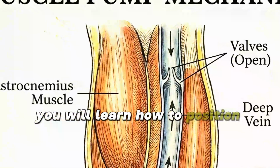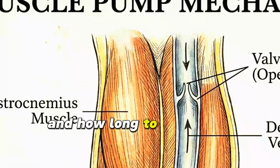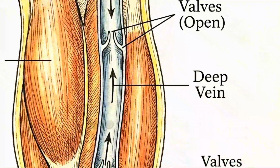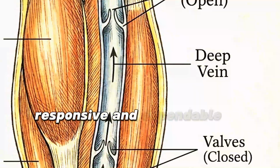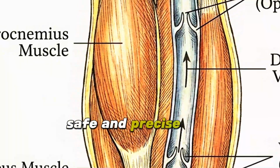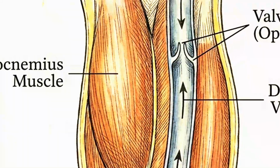You'll learn how to position your body, how fast to move, how to breathe, and how long to perform it to stimulate circulation without strain. This precision is what transforms a simple movement into a powerful daily tool for keeping your legs healthy, responsive, and dependable as you age. Now let's go through the exercise itself in a clear, safe, and precise way so you can get the full circulation benefit without risking strain.